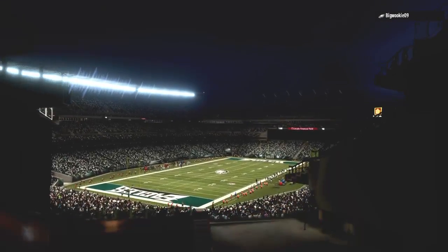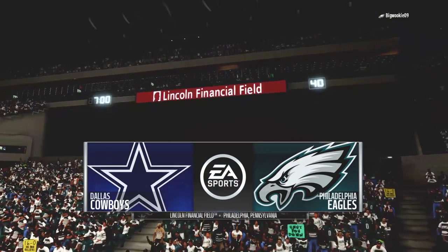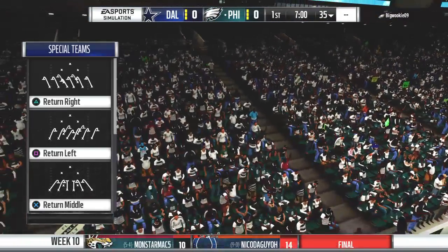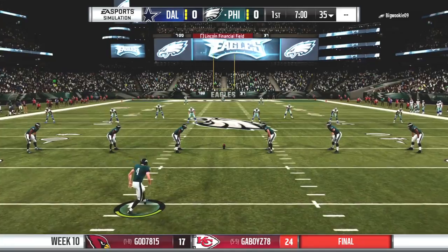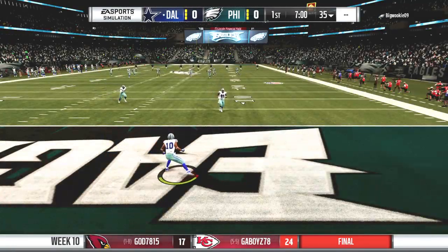All right, Coach, it's the NFL on EA Sports as you take a look there at Lincoln Financial Field in Philadelphia, PA. The scene in South Philly a few moments ago. Boy, the city of brotherly love is fired up. They're saying fly, Eagles, fly as they get ready to match up with Dak Prescott and the Dallas Cowboys.